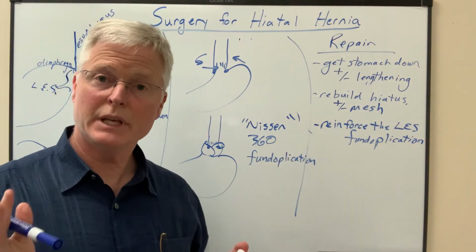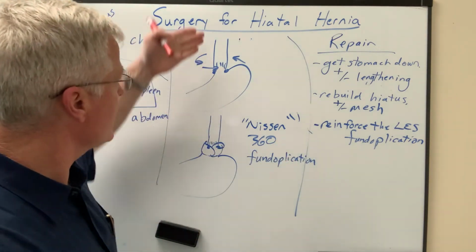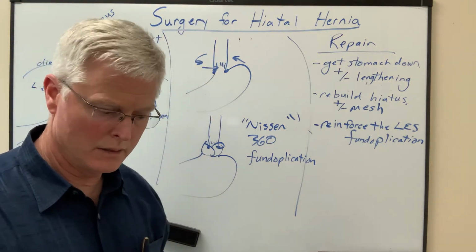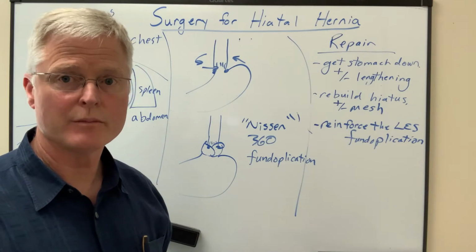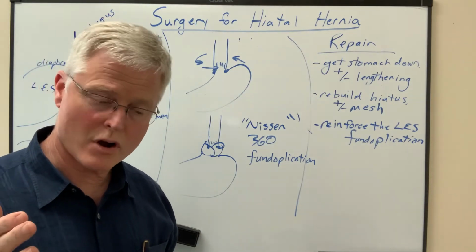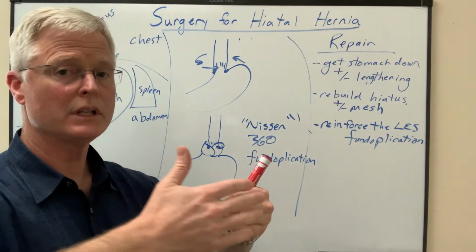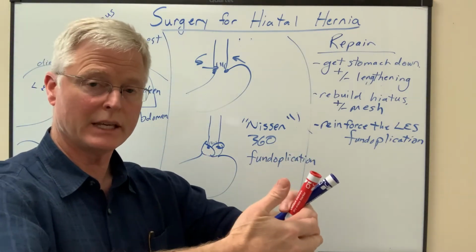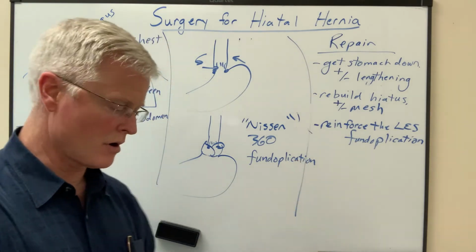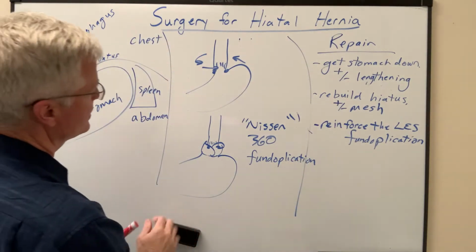Now, some people, their esophagus does not pump strongly. It's weak. And there's a test that we run called manometry, and I'll get to that too in a minute. When the esophagus doesn't pump strong, we don't usually use the full fundoplication. We use a partial one where it's open in the front. It's a little less strong.